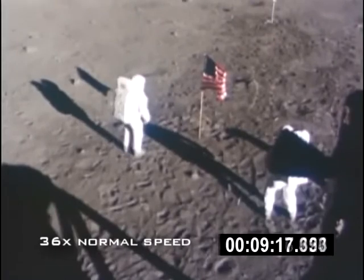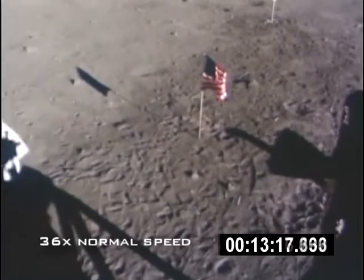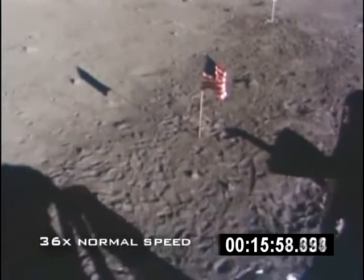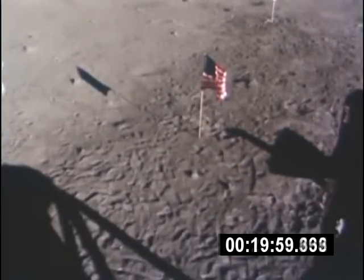During this time-lapse sequence, keep your eye on the flag. Do you see it move? If this scene were filmed in an air-filled environment, the flag would show at least a little movement, either from an outdoor gust of wind or air movement caused by the astronauts as they strolled past.